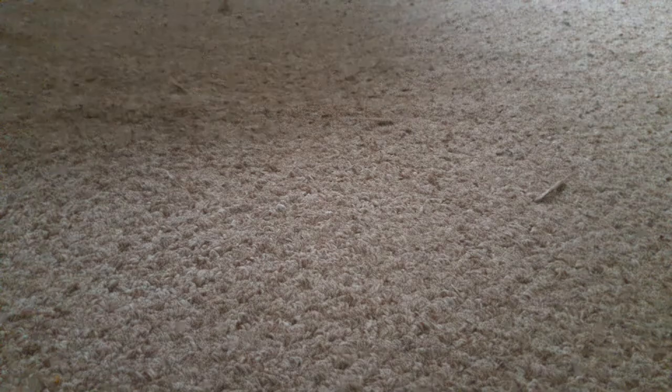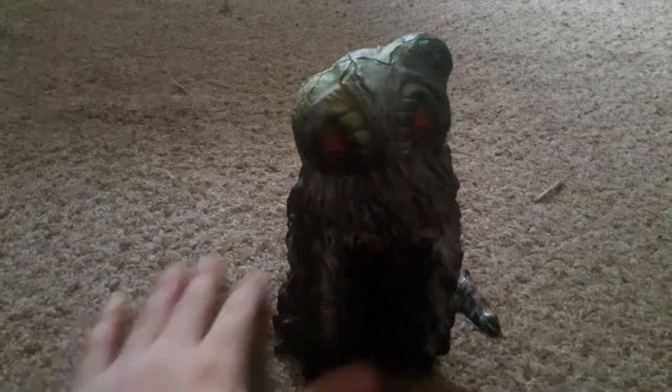Oh wait, actually, you know what? I did get a lot of Godzilla figures from 2008, and you know what? I guess we'll start off with probably one of the worst figures from Bandai Creations, Hedorah from Godzilla vs. Hedorah. I know a lot of people are probably going to make fun of this monster because he looks like, well, a steaming, walking pile of poo.